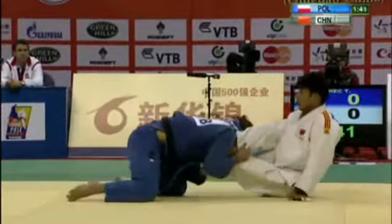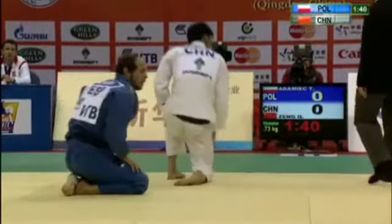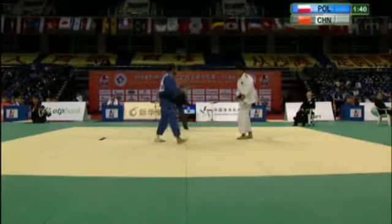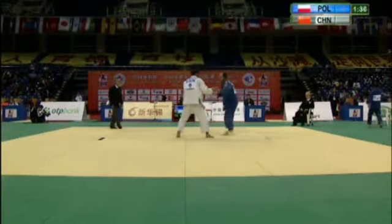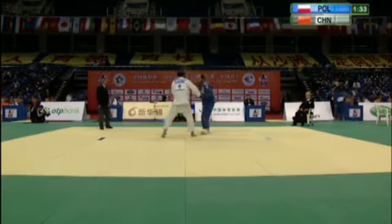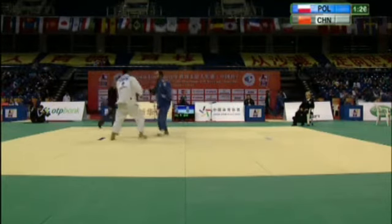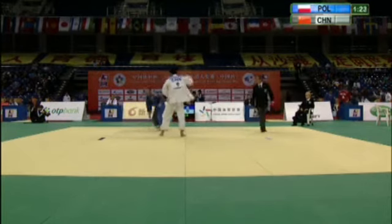Not the right position from the Polish. He was too upright, yeah. Slightly off balance, and easy to counter. That upright position put him in difficulty. Couldn't bend at the knees and get below his opponent. Again, missing out.